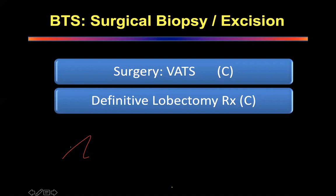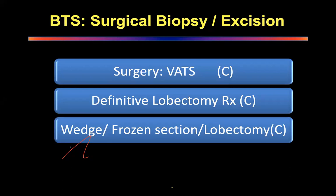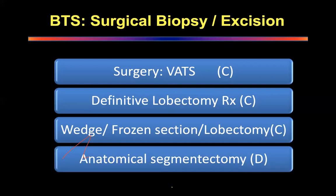Okay, it's been mentioned in the BTS guideline. So that's absolutely fine. So you can wedge, you can frozen section and proceed to lobectomy. And this one is if it's a very deep nodule and you cannot get a frozen section and you've discussed with the patient preoperatively, you can do a definitive lobectomy purely to get diagnosis, not therapy. So both have been mentioned. Okay, these two scenarios are clearly mentioned in the guideline. So you're absolutely okay to do either of them, provided the patient has agreed to it. The patient has to agree to this, okay?